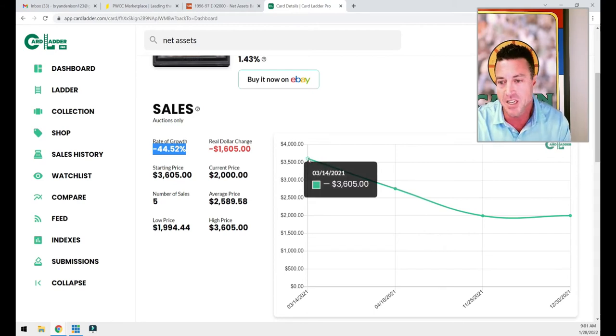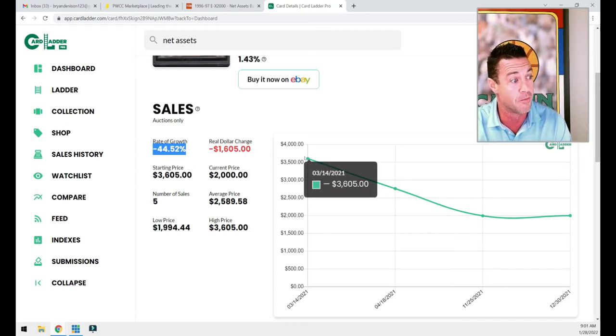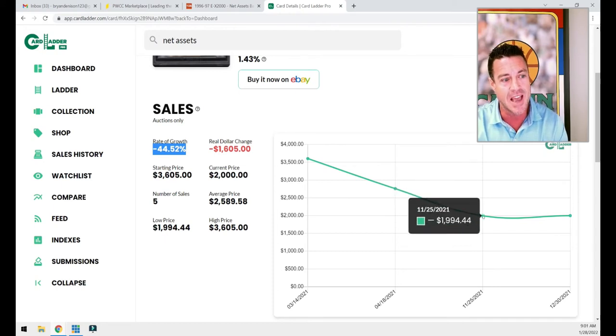Really, you guys got to pay attention to when the comparison starts. When was the first card of the year sold? Because the rate of growth only goes from the first card. So if it sold at the peak, obviously damn near everything you look at is going to go down in value. But you can see it came down a little bit more in April because the hobby had started that correction, and then the last two have been very consistent.